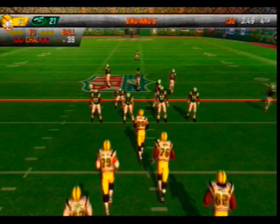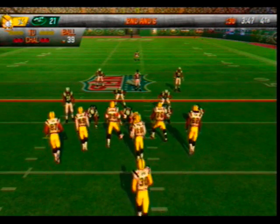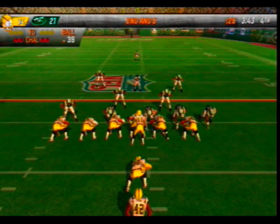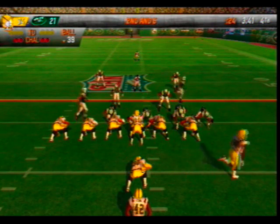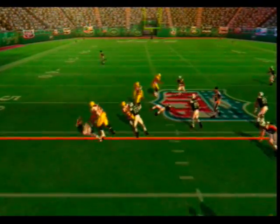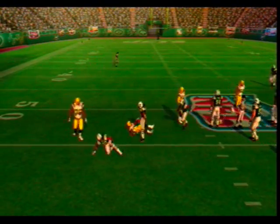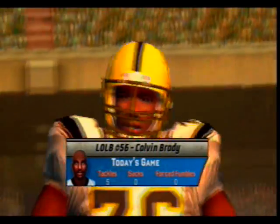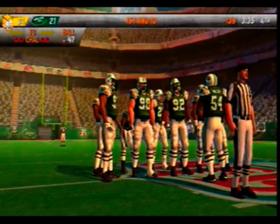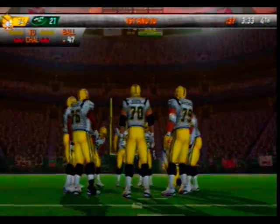Ball on their own 39. Ball on the 39-yard line. They line up in the I formation. It's on, with a counter play. Brady is there for the tackle at the 47-yard line. Good execution there, John. The blockers sold it, and the back did the rest.